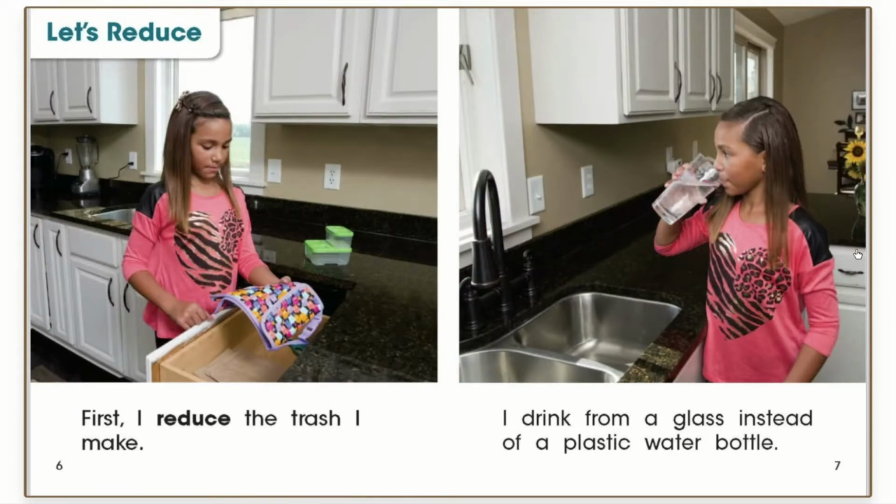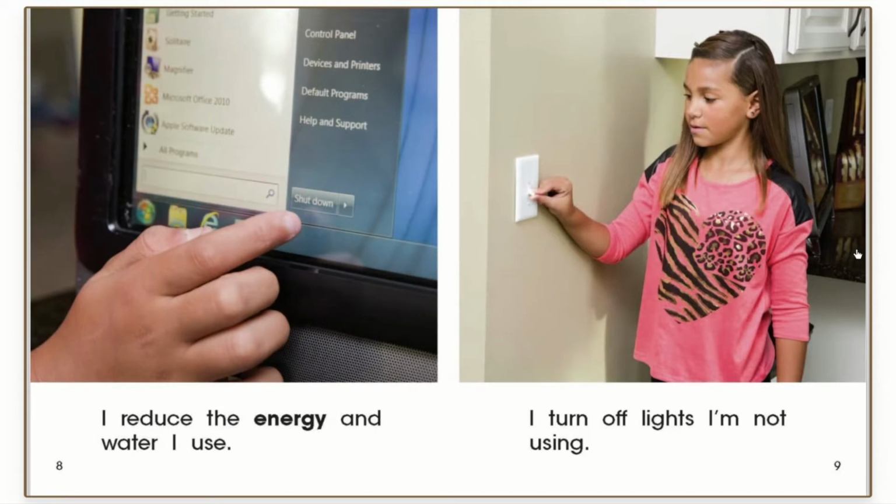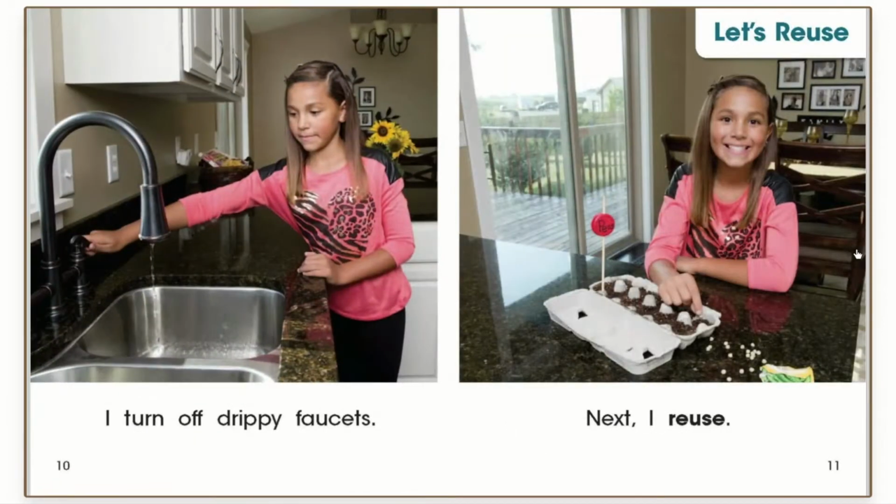Let's reduce. First, I reduce the trash I make. I drink from a glass instead of a plastic water bottle. I reduce the energy and water I use. I turn off lights I'm not using. I turn off drippy faucets.